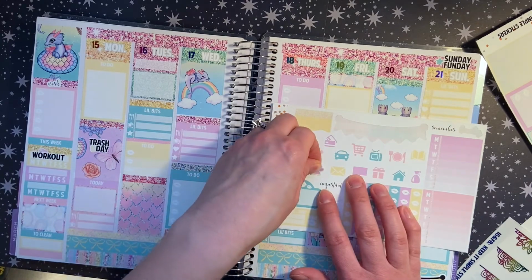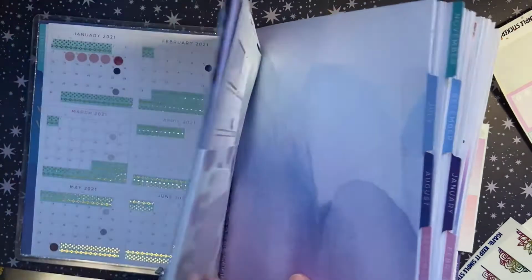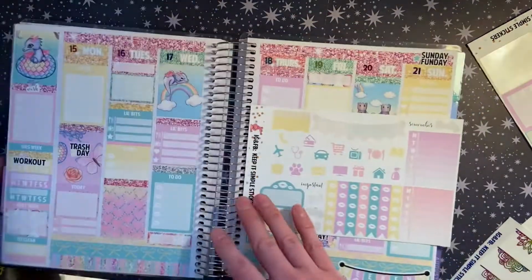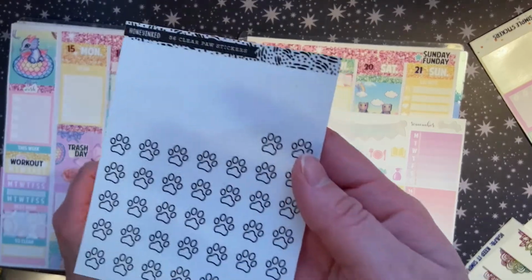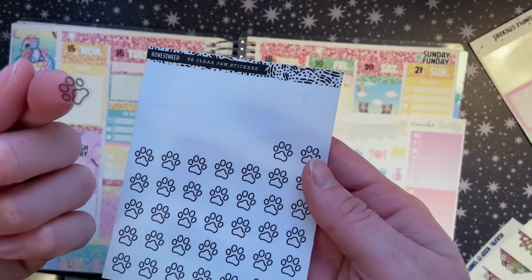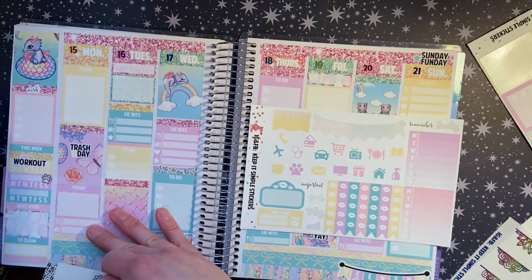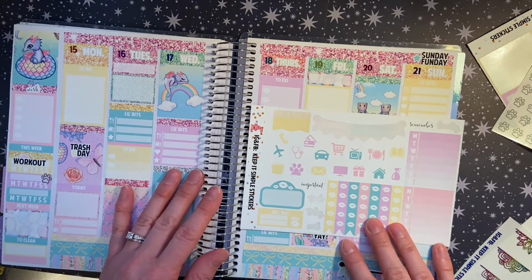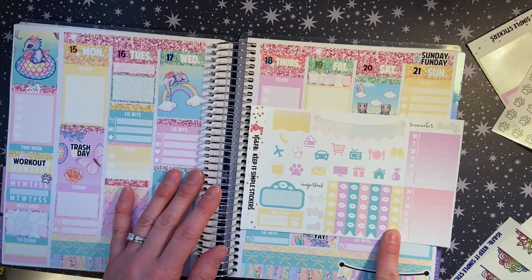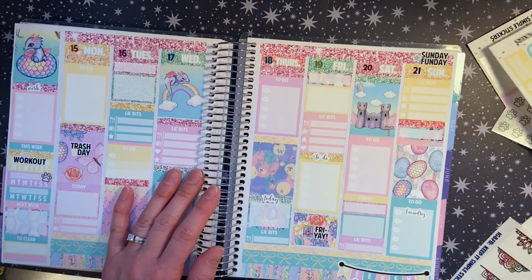No, I'm going to wait for a week when I have smaller or larger habit trackers, and I am going to use, this is kind of one of my go-tos, so I leave it in the front. This is by Honey Inked, and they are just these clear paw prints, and that way I'm not covering up a huge part of the day. And I don't think I'm going to mark anything else down for right now, because until I get to that week, I really don't know.